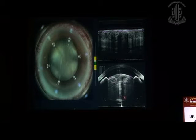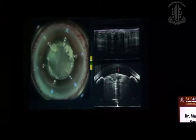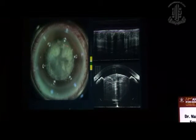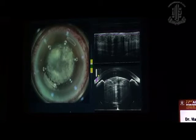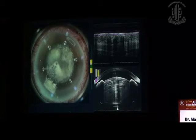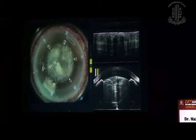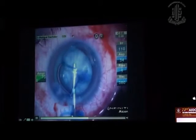Look at this. This is a swollen lens, angle closure. Huge lens, intumescent. Look at that pulse. Look at that capsulotomy. Look at that fluid that came out. But this is the LRI. But because it's a closed chamber technique, you do not get the typical Argentinian flag sign which you would have got if you were making a small nick in this particular case.